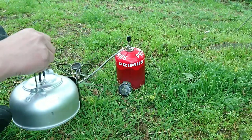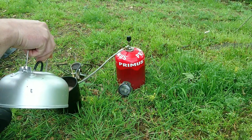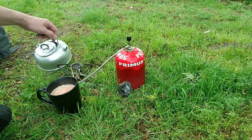Like I said, I'm going to have a little bit of lunch. So I've just got a tomato cup of soup, and there's probably still enough in there to do another cup.